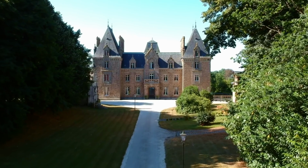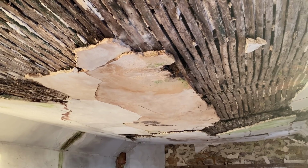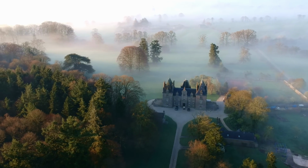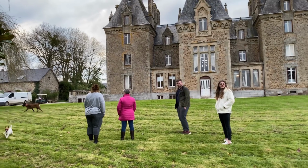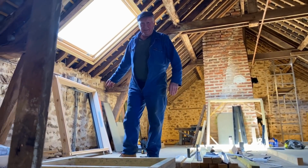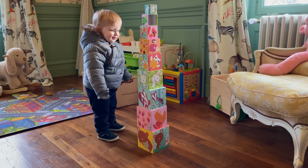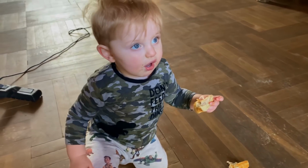3 years ago, me, my brother Billy, and his fiancée Gwendolyn took on the mammoth task of restoring this stunning French chateau. At first, it was just the three of us. But since then, the whole family has moved in to help bring this place back to its former glory. And not forgetting the newest family member, baby Ernest.